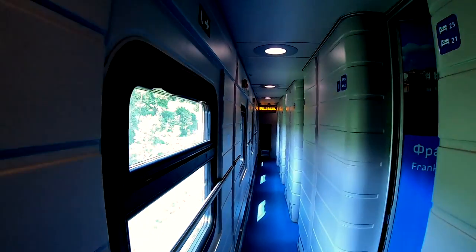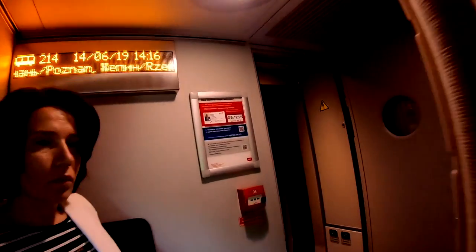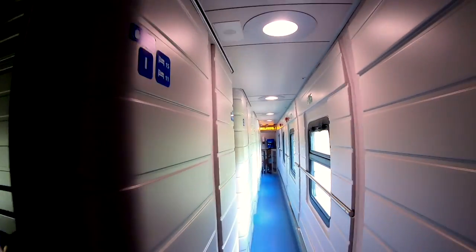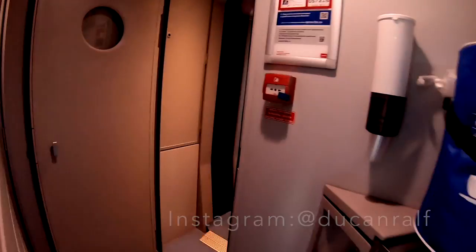Okay, now we are going to the restaurant. Yeah, so let's check it out and see what we have here. Yeah, so we have five. Restaurant, yeah. I like the babushka, which is... yeah, it was Warsaw, Berlin, and now we continue. Like that, it seems to be done in all the trains, so you have a sector where people are short travelers.